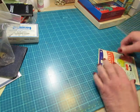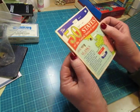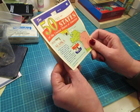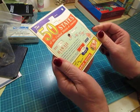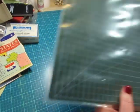And I just picked this up. It was just, you know, an item on a table. The 50 states. It just has information about each state as you turn the wheel. And I thought that would be really fun to include in a pocket. Must have 25 on each side. I was happy to pick this up.